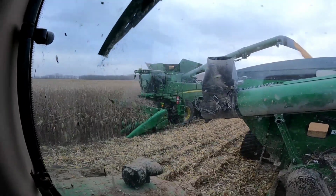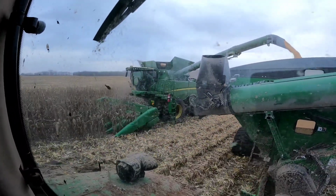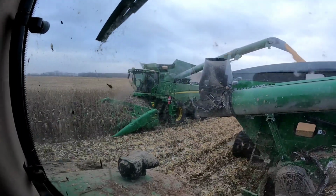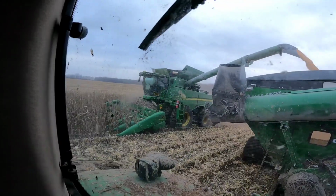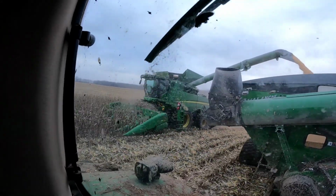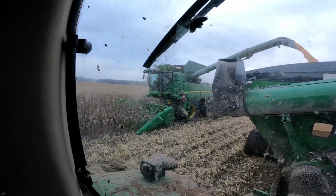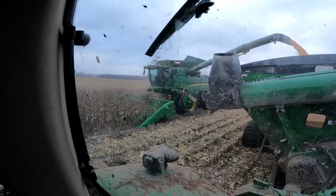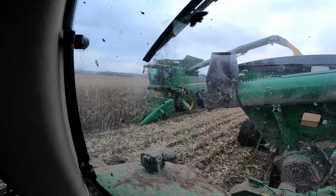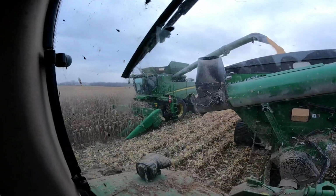We have moved through that wet spot. It's gotten drier over to the side, so that does help. But we'll find out here. Still seemed a little irritated in the cab there. Let's get these last acres done and call her a year. Not a day, not a week, not a month, a year.